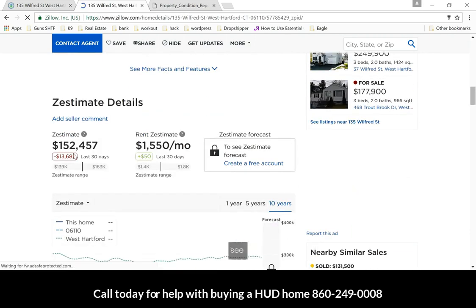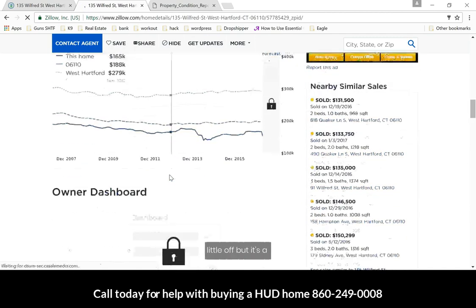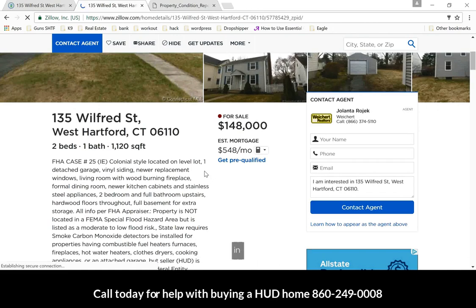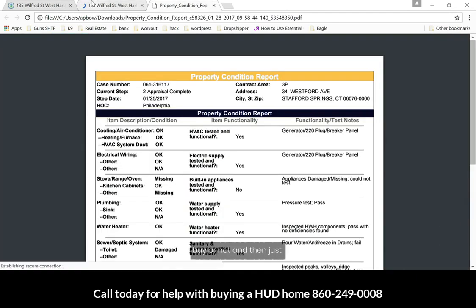Let's see. So, here it is right down here. They're saying it's worth 152, and you can rent it out for $1,500 a month. These I always find a little off, but it's a good guideline, and then your agent can tell you a lot more in depth about whether this is a good buy or not, and then just coming up with what you want to offer on it.